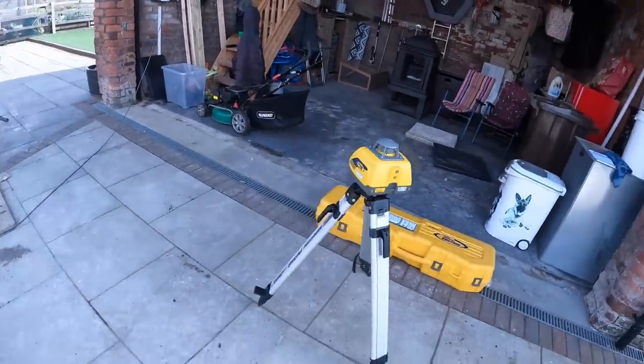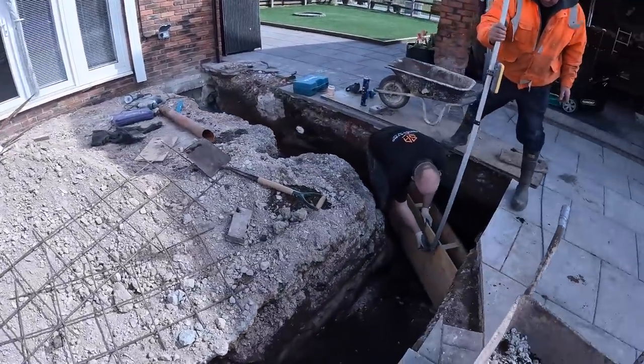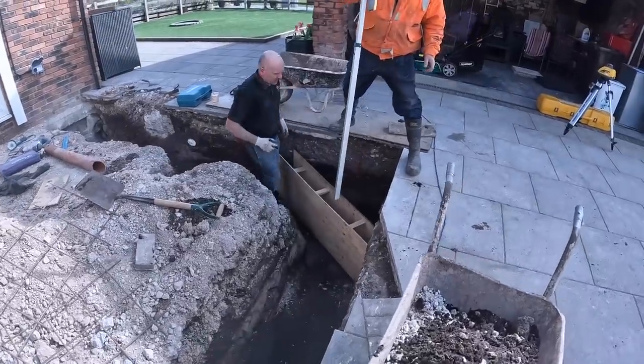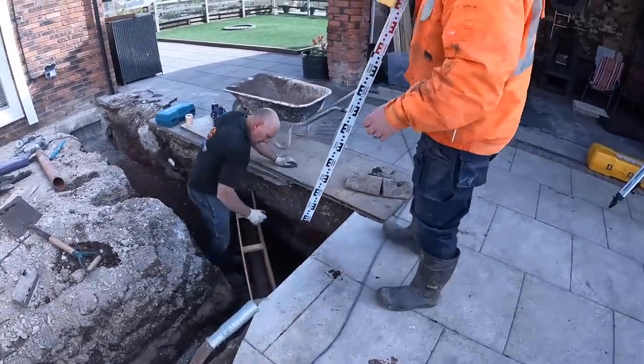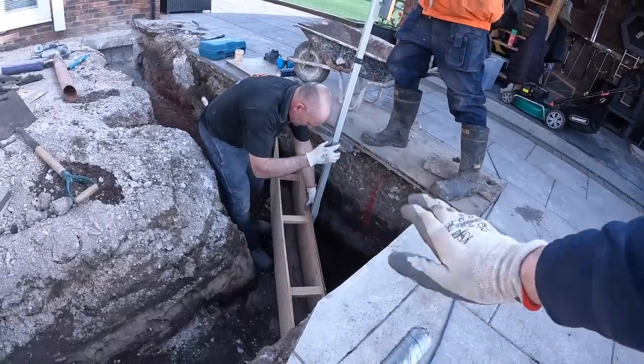Alright, so now the laser's on, and as you can hear, Dad and Jason are getting the nails set out for the concrete. Getting it lasered down, and then we're getting the nails put in, spraying them red, and there's our level.